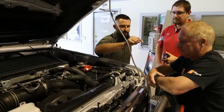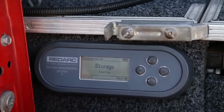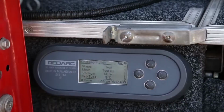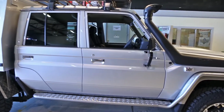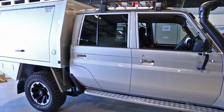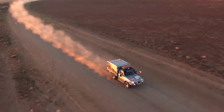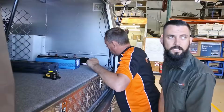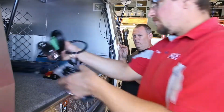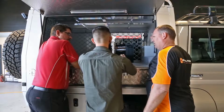This is the most crucial stage of the build, because without reliable comms and high capacity auxiliary power in both the canopy and the cab, the LC-79 can't capture mapping data or be self-sufficient in remote areas. This means that GlobalSat is responsible for making the LandCruiser a true Map Patrol vehicle. With so much gear to equip and power, we got together with some experts from GlobalSat, Red Arc and Revolution Power to plan the best fit out possible.